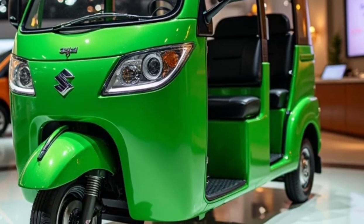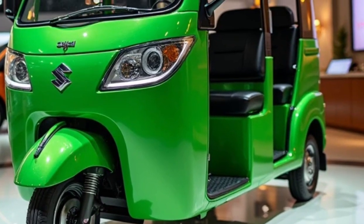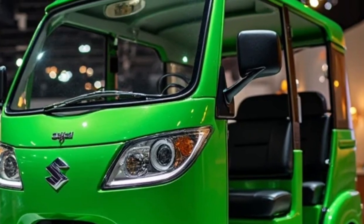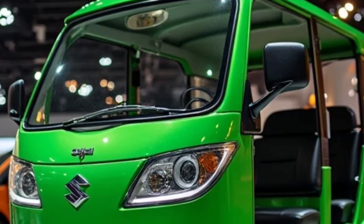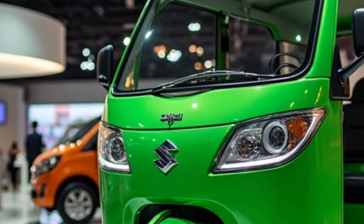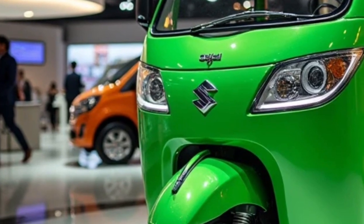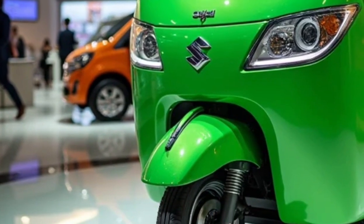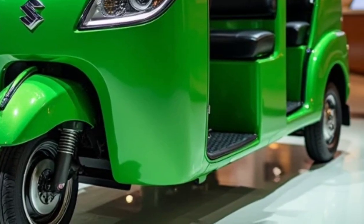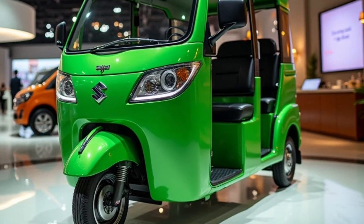Under the hood, this rickshaw is powered by a highly efficient 4-stroke, air-cooled engine that delivers smooth performance. The improved fuel injection system ensures better mileage, reducing operational costs for drivers. It is available in both petrol and CNG variants, offering flexibility based on fuel availability and user preference. The CNG version is an eco-friendly option, producing lower emissions while still maintaining excellent fuel efficiency. With an optimized exhaust system, this model contributes to reduced pollution and cleaner air quality in urban areas.